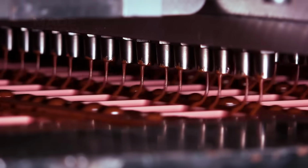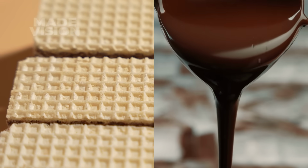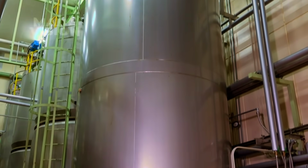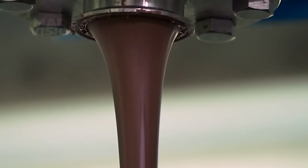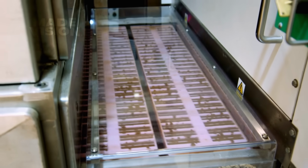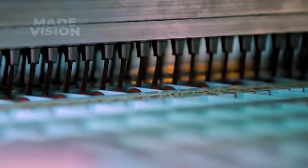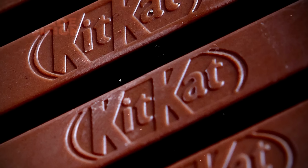And now, the moment has arrived to unite the light, airy wafers with their rich chocolate shell. Warm, creamy chocolate is pumped from the tempering tanks through these large conduits straight into this overhead depositor. It fills these custom molds, each one embossed with the KitKat logo designed into its base. These molds will shape the bars and leave that recognizable stamp on top of every finger.